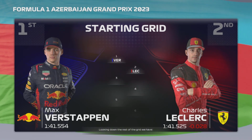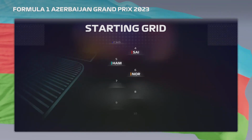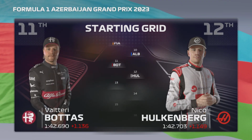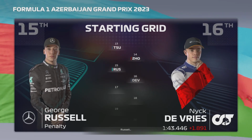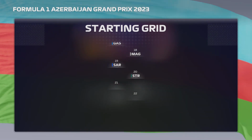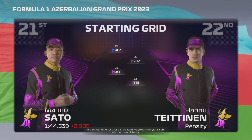Looking down the rest of the grid, we have Perez, Sainz, Hamilton, Norris, Fernando Alonso, Ocon, Oscar Piastri, Albon, Bottas, Hülkenberg, Tsunoda, Joe, Russell, De Vries, Gasly, Magnussen, Sargent, Stroll, Sato, and the engineer. It's almost time for those 5 red lights to go out then. Let's see who can prevail today.